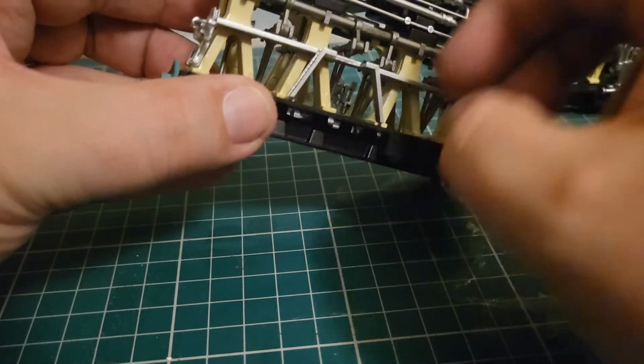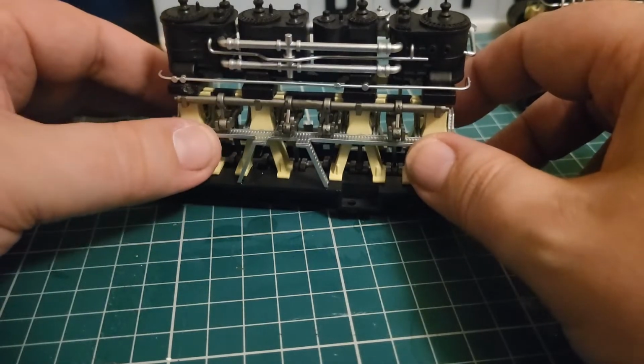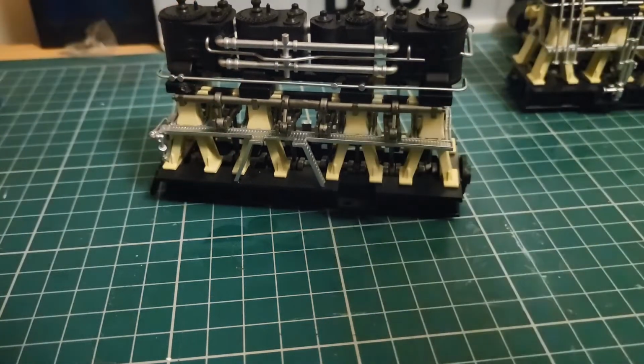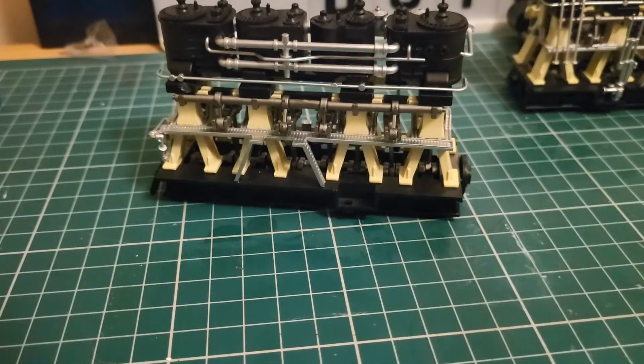Nice and simple. Why can't they all be like that? So that's a very easy gangway installed. Lovely that. Love it when they're nice and easy.